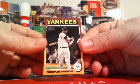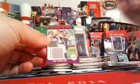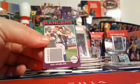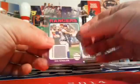And then our relic is for the Texas Rangers, mini game used mem, Ian Kinsler. And Texas going to Kim. Congrats. Nice pickup there. Kinsler of the 2018 World Champion Red Sox.